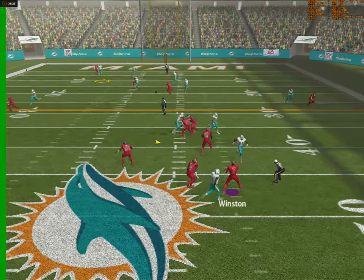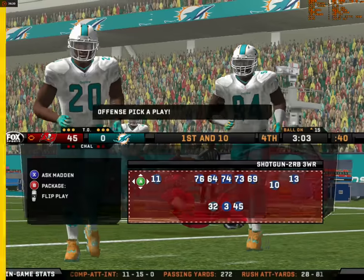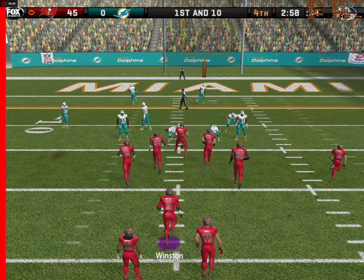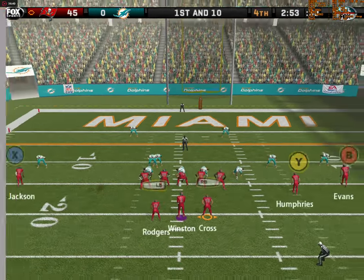Pressure, going long to the left. He made the catch. Number 94 is there for the tackle. That powerful arm brings him a first down this time. Yeah, and you talk about putting some heat on your throws. This guy really let it go. Number three will work out of the shotgun.